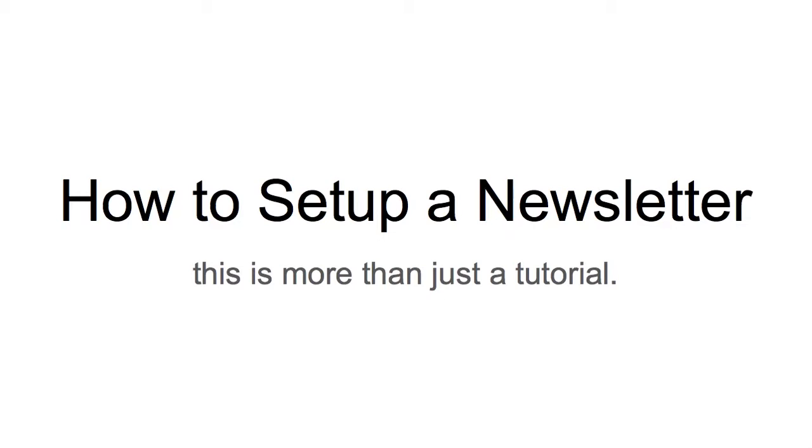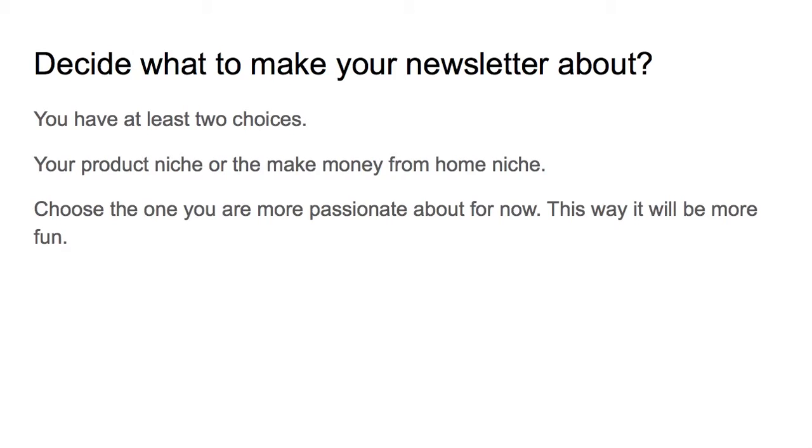So first off, you've got to decide what to make your newsletter about. You have at least two choices. You may have more, but you have at least two. And I recommend you only choose one of those niches to make your newsletter about at this point. Maybe after you've generated at least 100 leads, you can make a second newsletter for the other niche. But for now, you choose either your product niche or your making money from home niche.